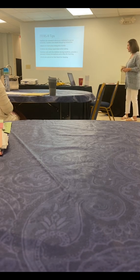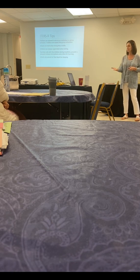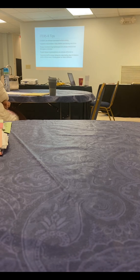Infants are placed on their back when sleeping. Now, if an infant can turn over after you place them on their back, you do not have to go back over and turn them over. But you have to put them on their back when you put them in their crib. Children are always supervised during resting. You can see them and hear them.